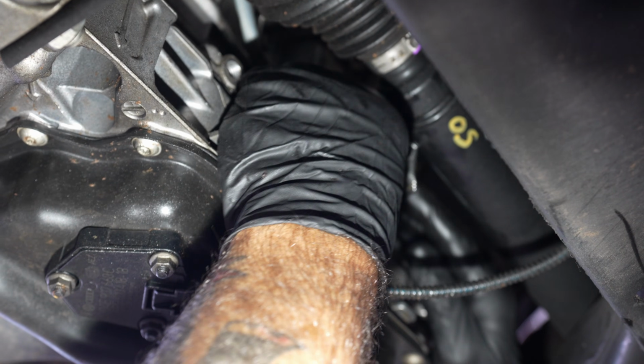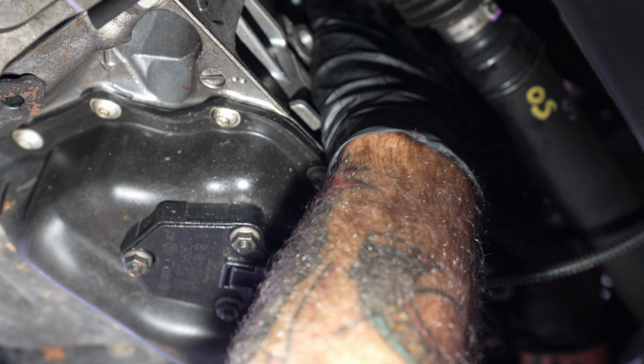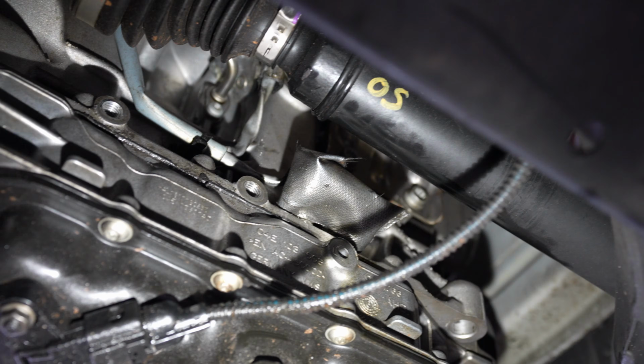Hey, could you ever delete this part or no? No, this is actually crucial, very important. Trying to find it. Where are you? Under this guy right there.